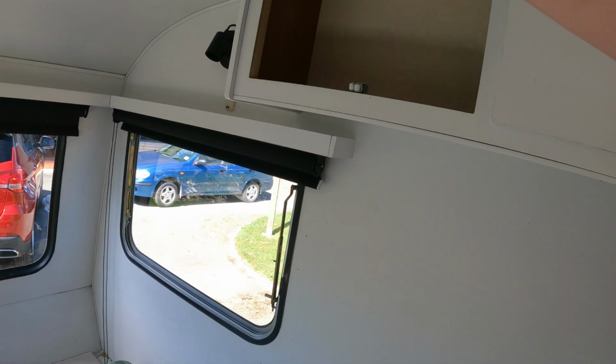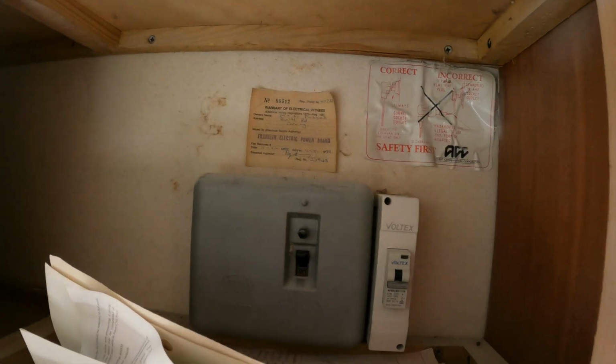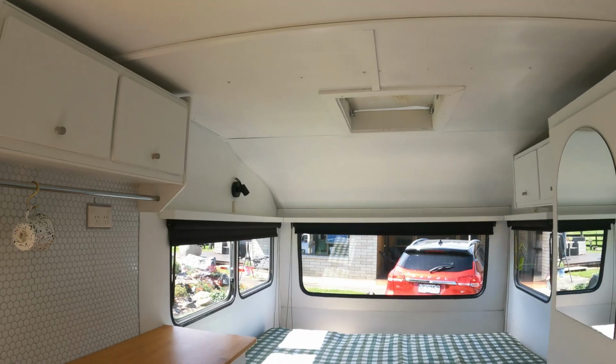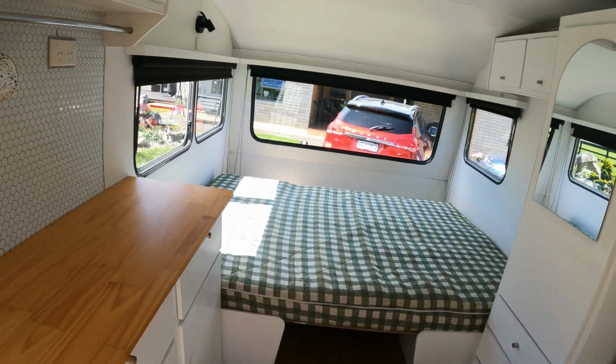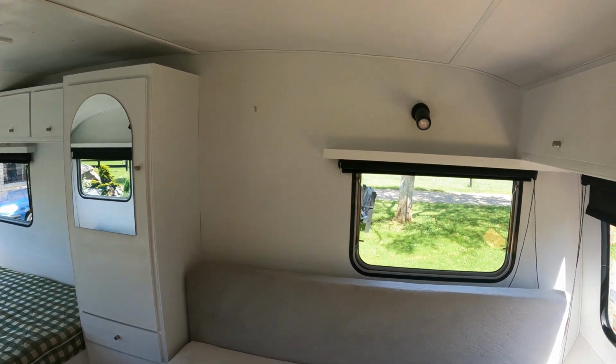Then above the bed here, there are these cupboards here. This here has the power, just a hook here. There is a sunroof here. I want to paint that up and make that look a little bit better. I think this Caravan needs a little bit of loving. We will definitely make it our own and turn it into something really special. We're gonna have the best memories traveling around in this Caravan.